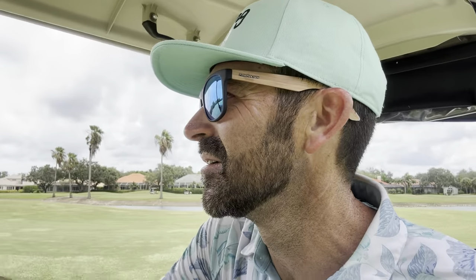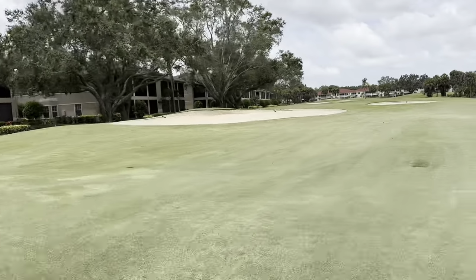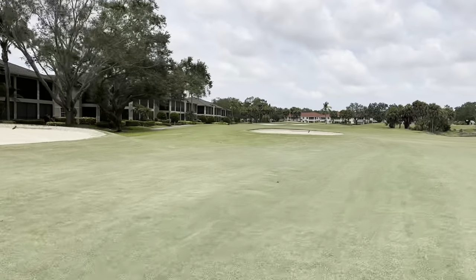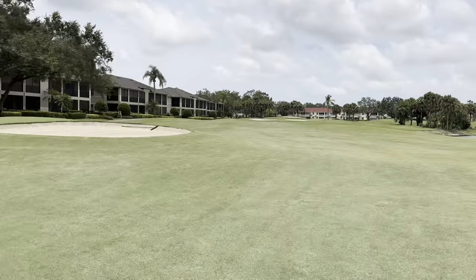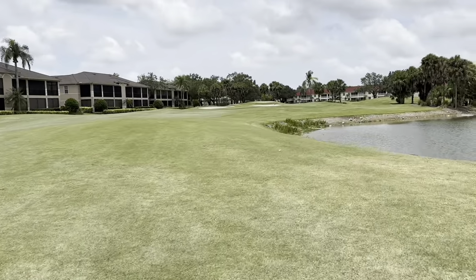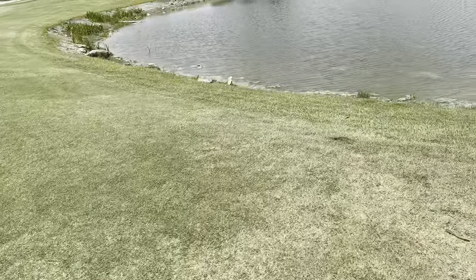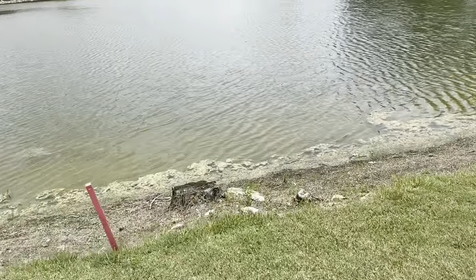That couldn't have been any more perfect. Right over that bunker with a little cut. Ran a long way too. I think I'm on the edge of the fairway. We'll see what's up there. I'm thinking it's that water. Yeah, so I did not have much room to spare. Fairway runs right into it.